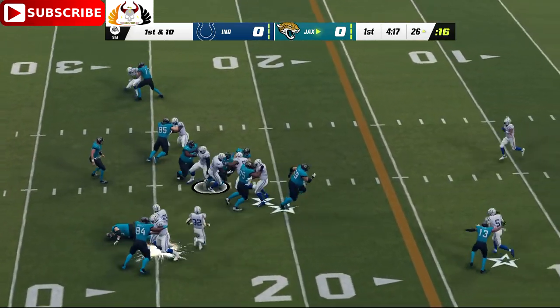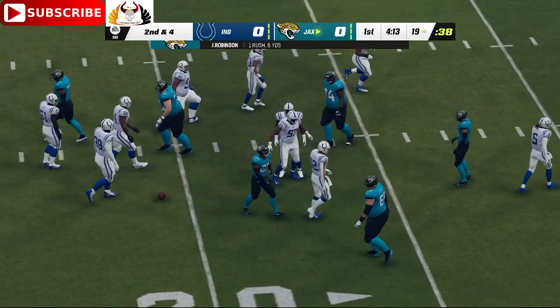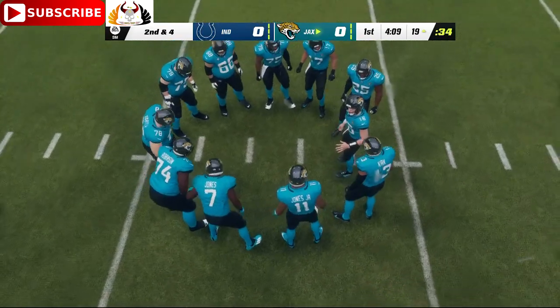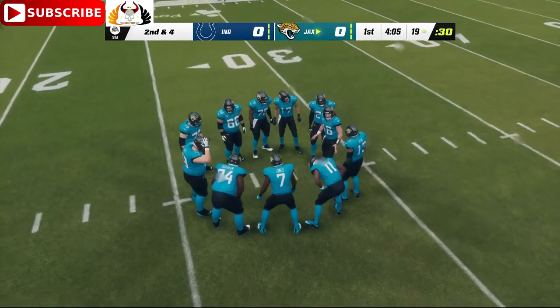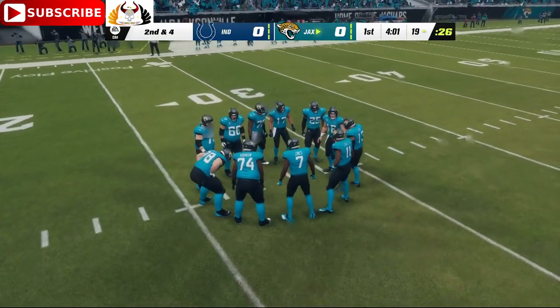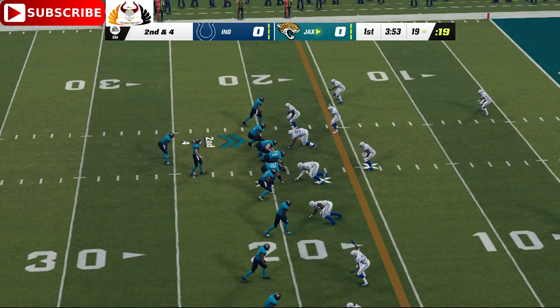And they'll run it. This is James Robinson. It's a 6-yard gain on the ground, and that'll make it 2nd and 4. A quick burst there, and he nicely bit off a pretty decent gain. Six yards on that last play. Here's 2nd and 4.